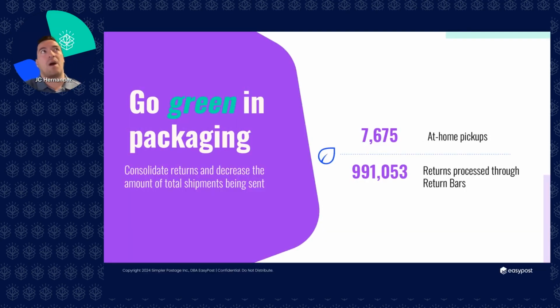So when we talk about going green, specifically when it comes to packaging, this can transform your sustainability practices. A significant step we endorse is consolidating returns, which not only decreases the volume of shipments, but also the overall environmental footprint. Imagine the impact. In just last year, we facilitated 7,675 at-home pickups and processed over 991,000 returns through return bars. This approach not only streamlines the return process, but also substantially lowers emissions and waste.